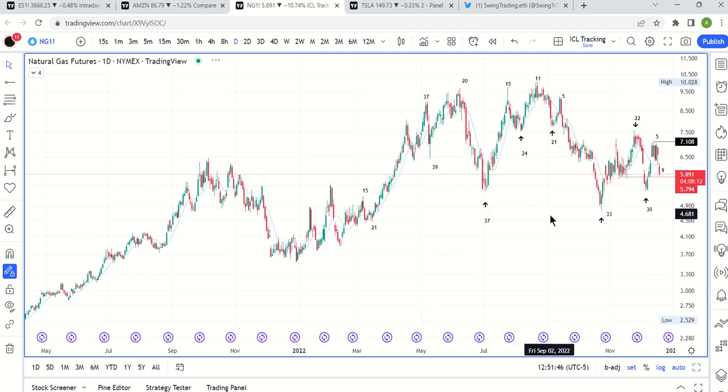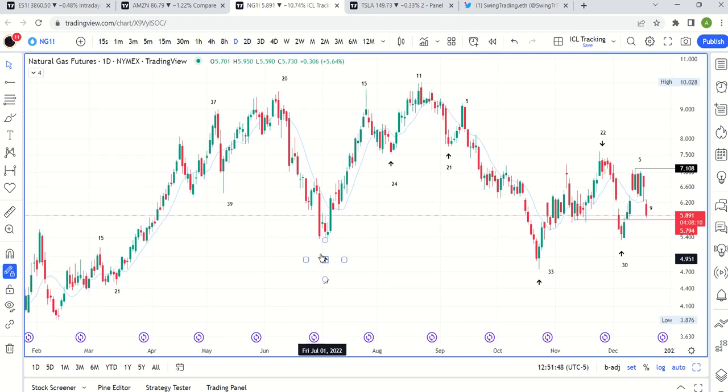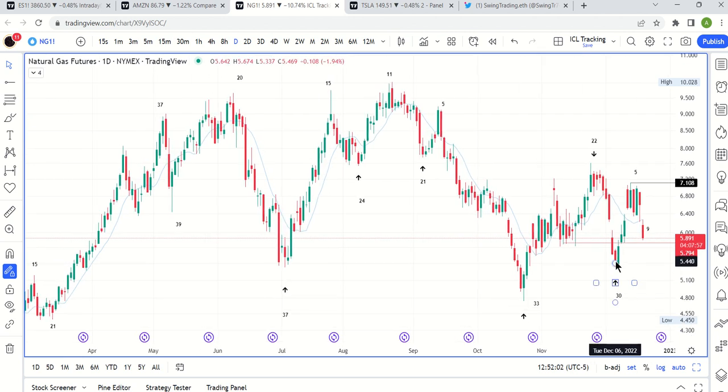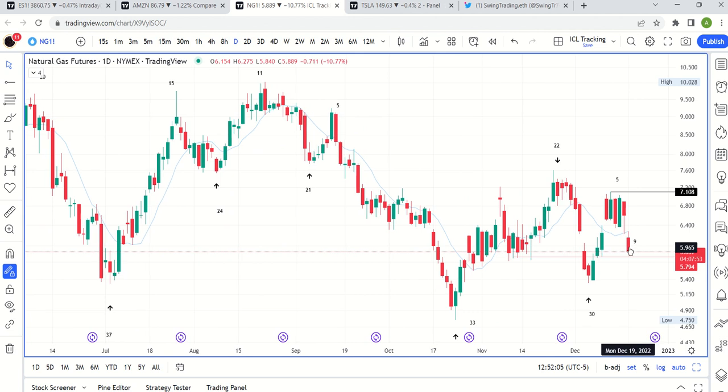So we're in a daily cycle. You can see these daily cycles labeled, right? This one was 37 days. This one was 24. This one was 21. This one was 33. This one here was 30. We had a top on day 22, and then we moved down into a daily cycle low on day 30. So we've started a new daily cycle, and today, Monday, December 19th, is day 9.